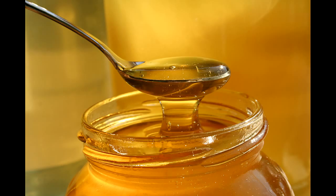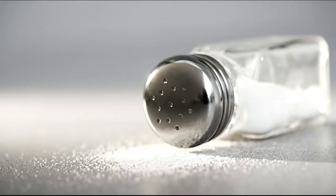Honey. Honey is an extremely soothing substance and has antiseptic as well as antibacterial properties. Apply 1 teaspoon of honey carefully all around the canker sore. It will hurt for a few minutes, but it will then ease the pain and inflammation. Do this several times a day.